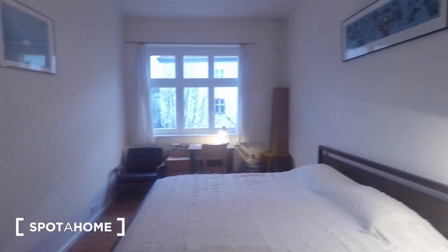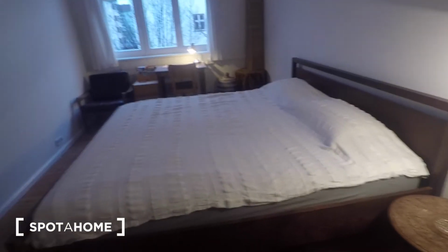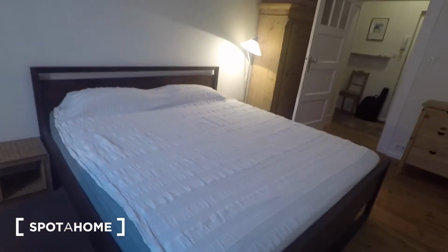Next up is the bedroom, just across the entrance. This is a very spacious and bright room. Behind the door, you've got a wardrobe made of wood, additional bedding and blankets and pillows up there. Here in the corner, a chest of drawers with additional bedding at the top. A very lovely looking sturdy bed that is actually quite wide. And here on either side, you've got a small table that functions as a nightstand. And in the corner, you've got a reading lamp.